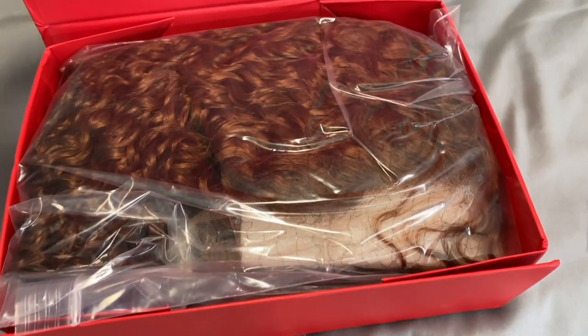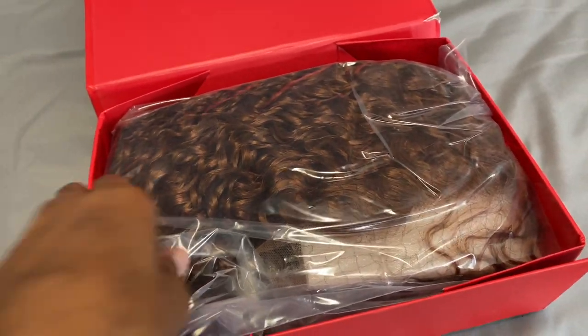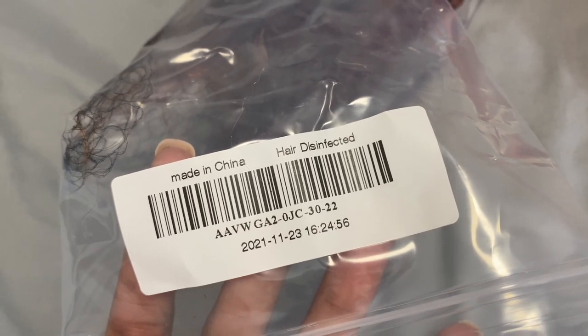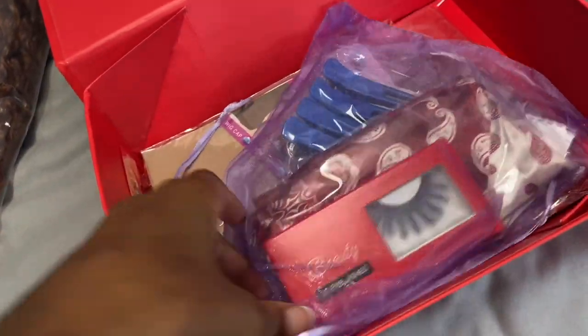Right on top is the wig. Like I said, this is the medium auburn jerry curly unit in 22 inches. It's 150% density and it is a 13x4 lace frontal. We'll come back to the wig in a second. Let me show y'all everything else in the box.